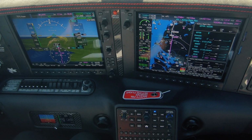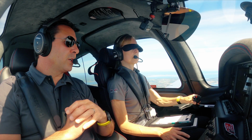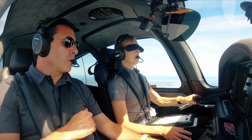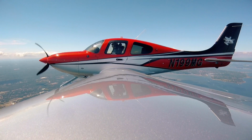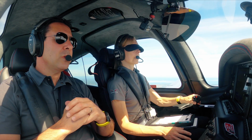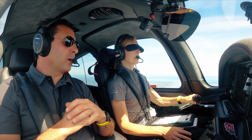Nice. Right. Descend and maintain 2,100. You just fly the heading for now. Here, I'm going to give you the heading, 74. I'm sorry, I didn't want to give you the flight director. There you go, just try to maintain that heading. Nicely done. It's a little bit more difficult, right?